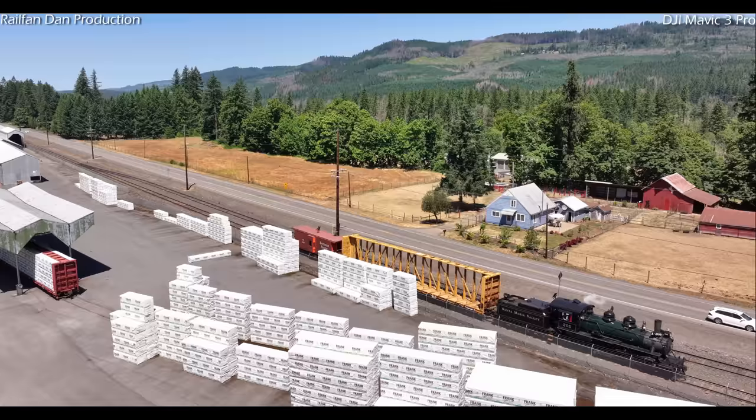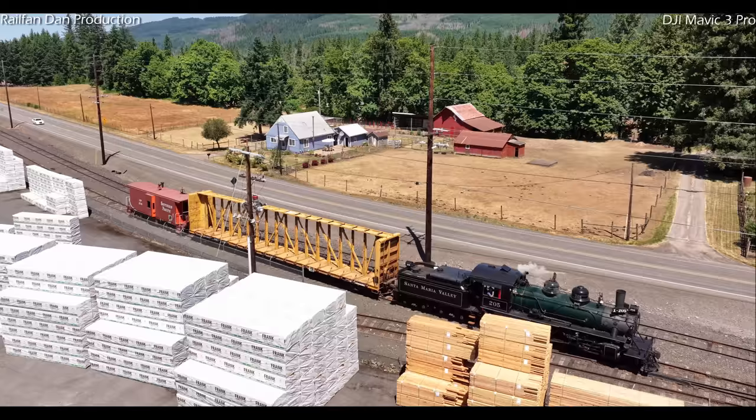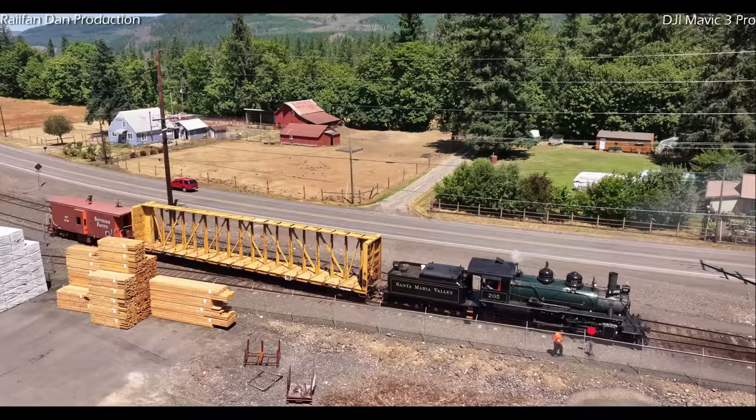There is much transitioning back and forth between the ground camera and the drone during this switching operation. They will switch out a loaded center beam for this empty one and then head back the other direction. I'll be silent and just let the footage play out. Enjoy this rare bit of revenue freight switching.